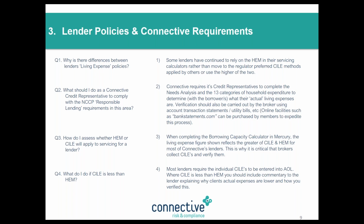How do I assess whether HEM or customer identified expenses will apply to servicing for a lender? The best way that I've found is in Mercury, when you're completing the borrowing capacity calculator, you need to put a living expense figure in there. And that living expense has to be your CILE. So in the process of assessing a loan for a client, you'll be doing a borrowing capacity calculator, and as you'll see on the next slide, you have to load in the total CILE figure.